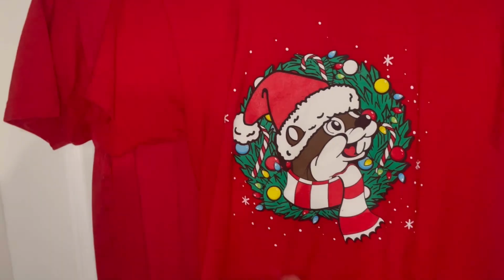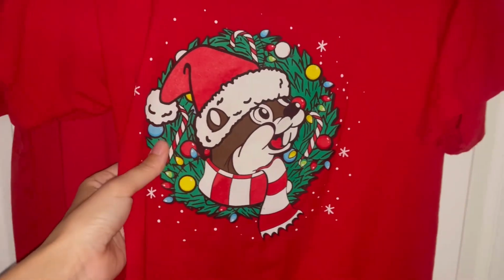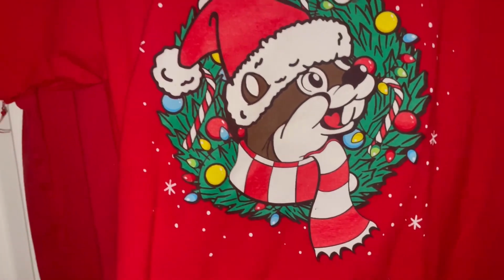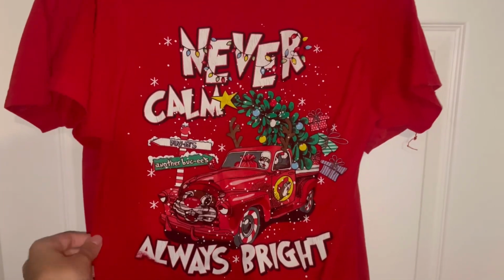So it's a good way I set this up because my favorite is the last. So we're saving the best for last. Buc-ee in his little Santa hat. We got a nice little winter scarf on our winter wreath. So, so adorable. I do really love the fit of their t-shirts. They are very comfortable, but I like the length on it too, how it fits. So never calm, always bright.